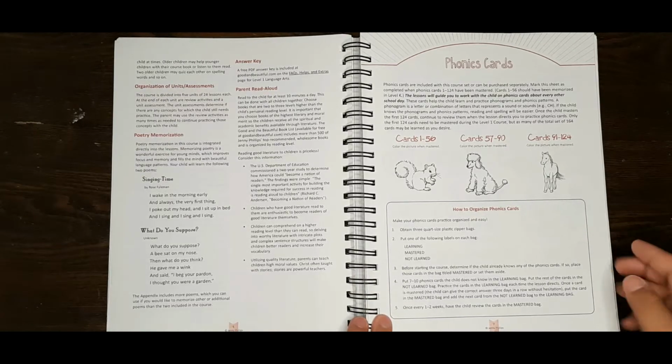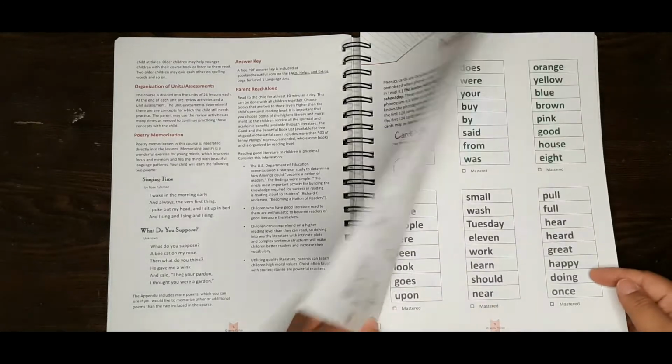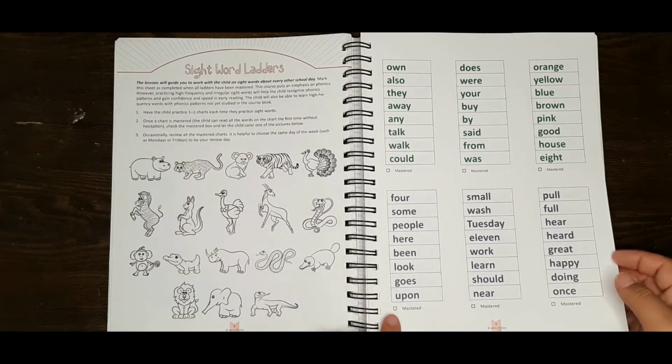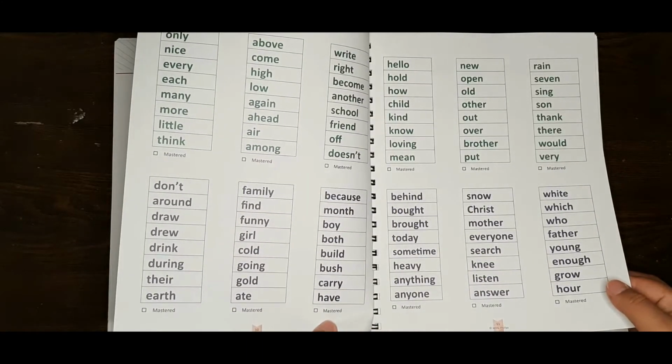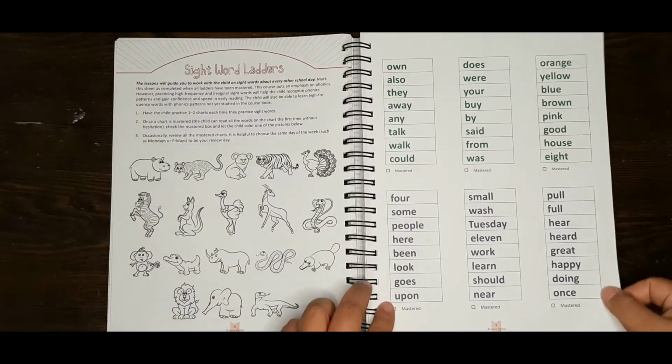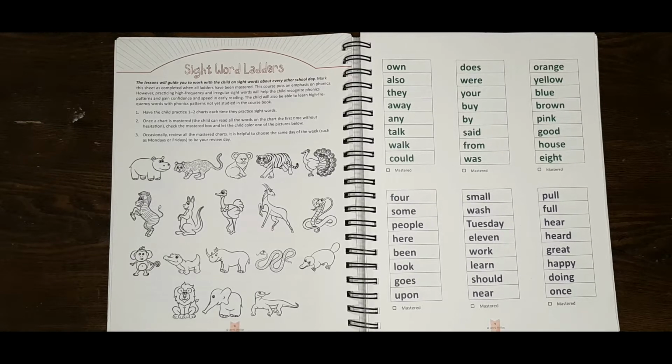Right here, it tells you about the phonics cards and how to organize them and use them. After that, we go on to the sight word ladders. Now, there are 18 sight word ladders included in this level. Some people commonly ask, if my child is able to read all 18 sight word ladders on day 1, should I skip ahead to the next level? My answer to that is no. Do not skip ahead to the next level.